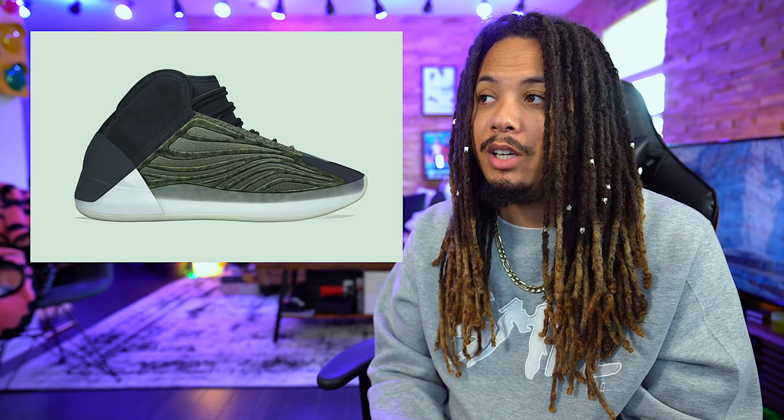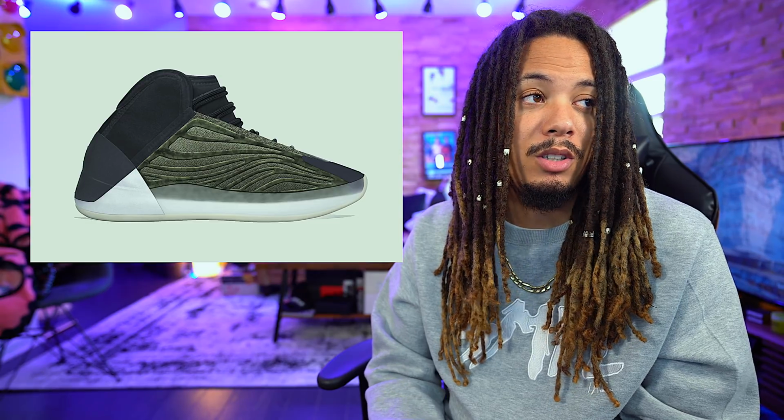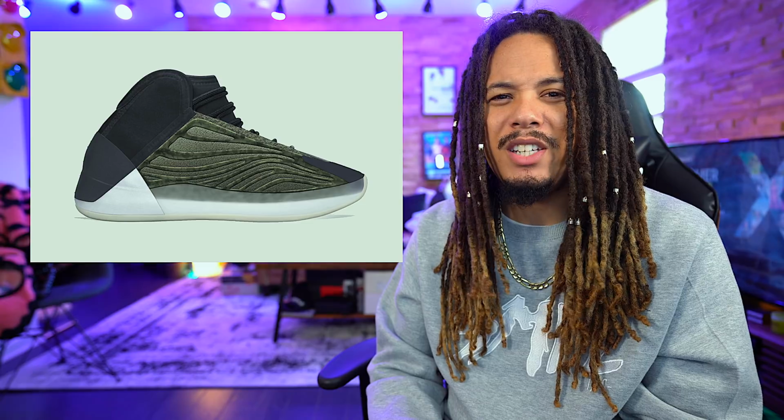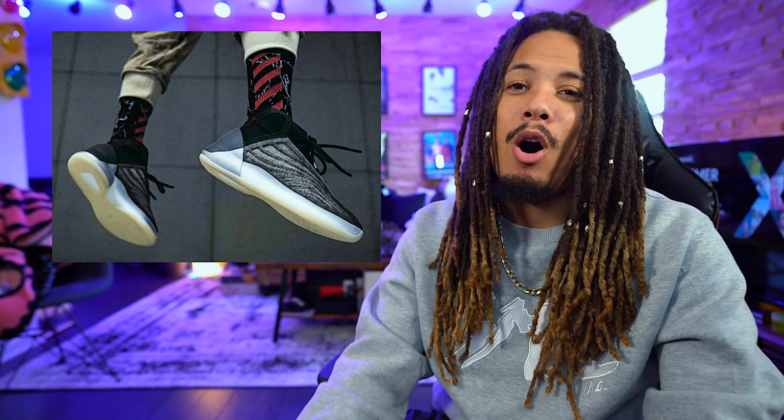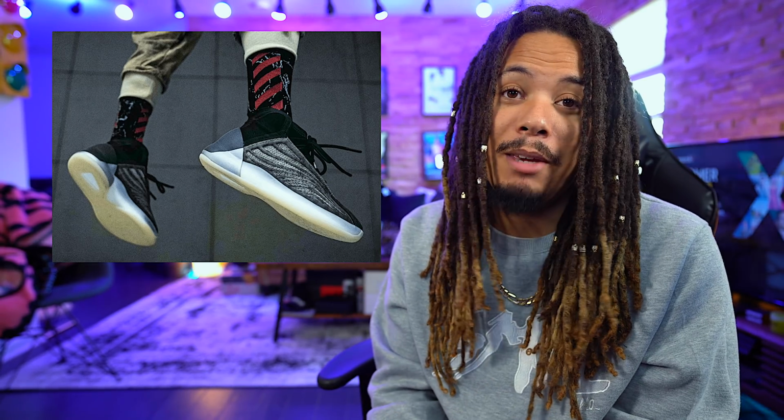I like to get my hands on a pair of these eventually. You know what I'm saying? I haven't been able to get my hands on a pair of Quantums, and I like to get my hands on a pair. So these just now recently floated up on the release calendar, so there hasn't been much talk about them yet. But as the days go on more and more, I do feel like we're gonna get more and more information on these releases. So stay tuned for that, and I'll keep you guys posted.